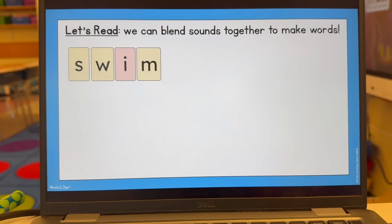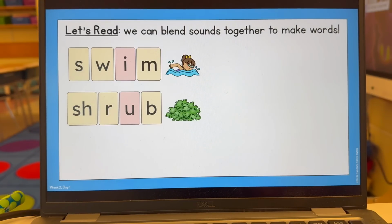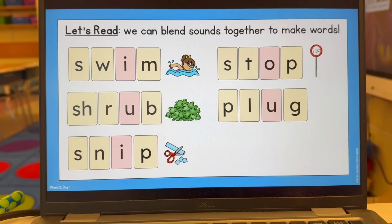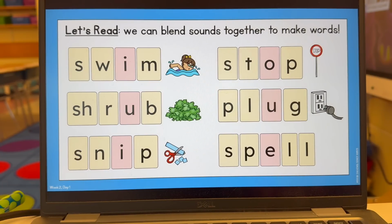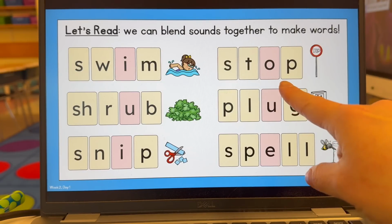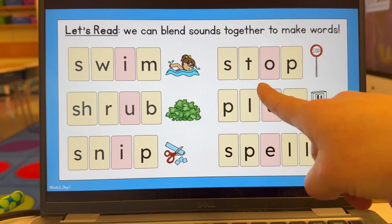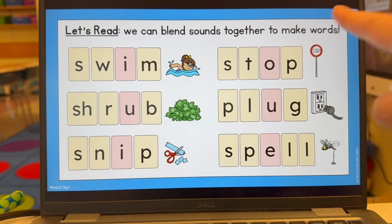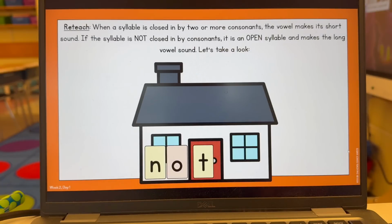Then we are blending some together. Swim, shrub, snip, stop, plug, and spell. And after each one we talk about is it a closed syllable or not and how do we know? We talk about how a closed syllable has one short vowel sound and it is closed in by at least one consonant.